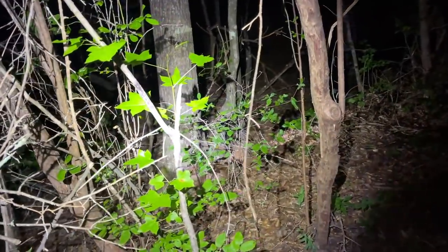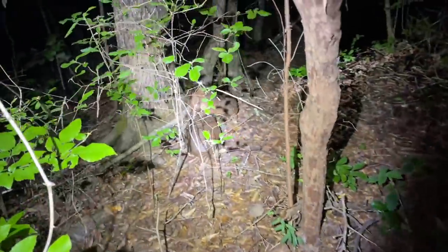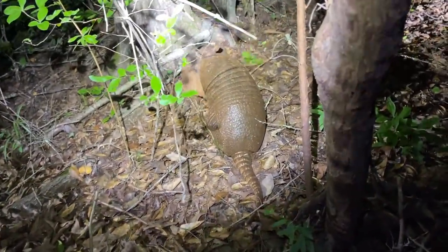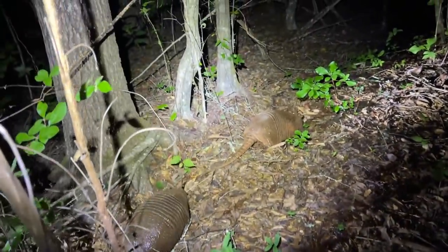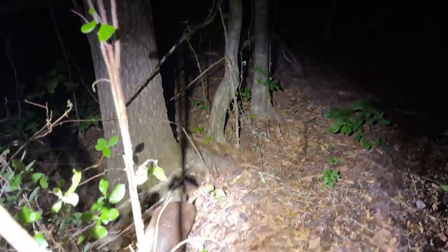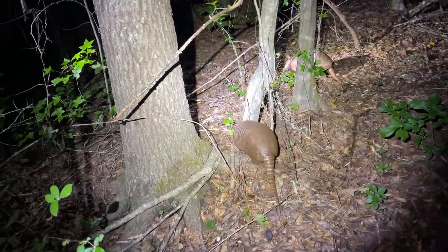Dude, these armadillos are trying to do the nasty over here. Look at this. Dude, that's his face, dude. Wrong way. Yeah, there you go. Okay, maybe not. We just witnessed an armadillo teabag, everyone. This is the kind of content that you sign up for here on NKF Herping.